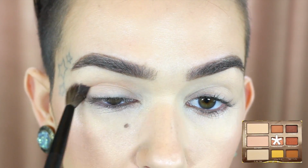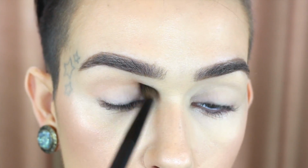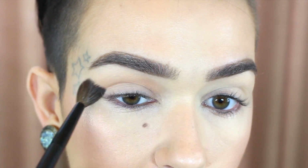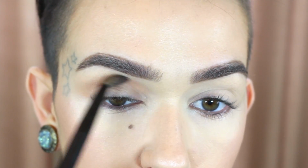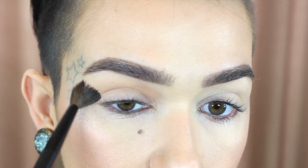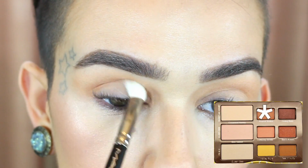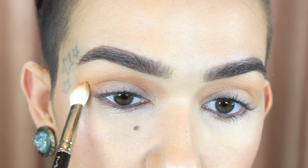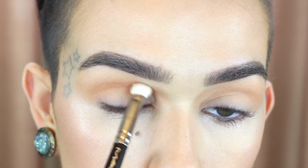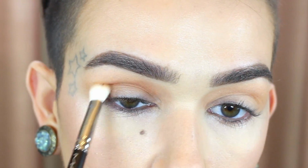I'm first going to go in with Honey Brittle on a NARS 42 brush. And I'm going to use this as a transition. And I've knocked off the excess to make sure it's not too pigmented in the crease. And then I'll add color as I see fit. MAC 217 and Peanut Butter. And I'm going to pop this into the crease and slightly work this upward. Just trying to deepen this up without going too far up.